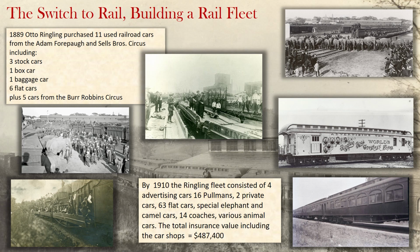And as I mentioned, we'll see here in the bottom, by 1910, the fleet had grown. Like I say, you have these very simple origins in 1889. By 1910, they have over 16 Pullman, 2 private cars, over 60 flat cars, additional coaches. Their total valuation of their railroad equipment from the insurance records goes up to $487,000. And that includes fancy cars like the advertisement car, that car right here. That's an advertisement car. They have 4 of those.